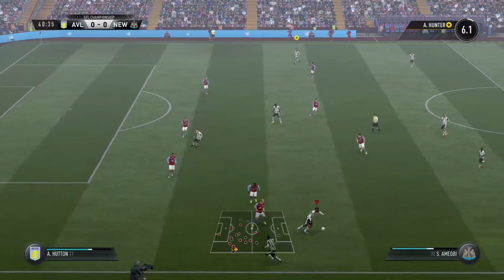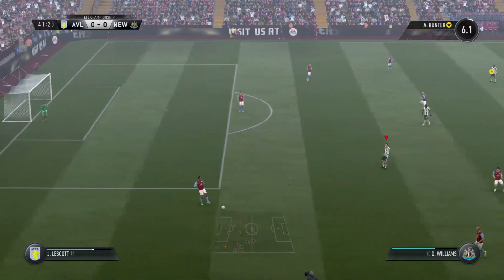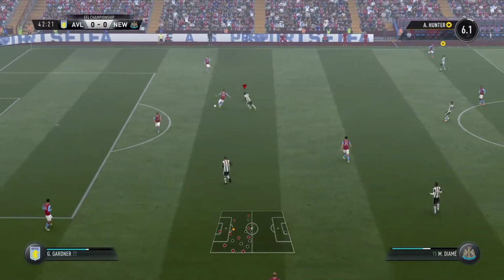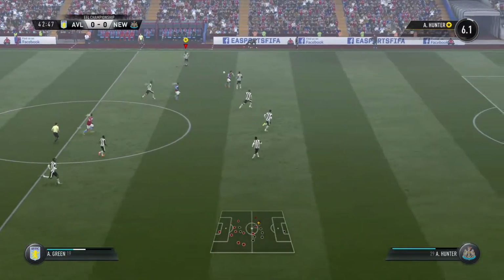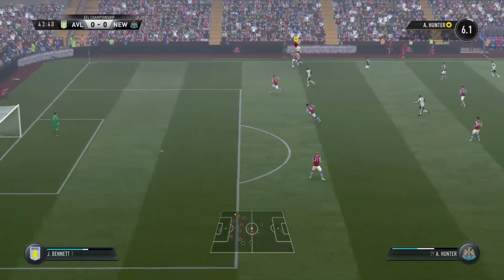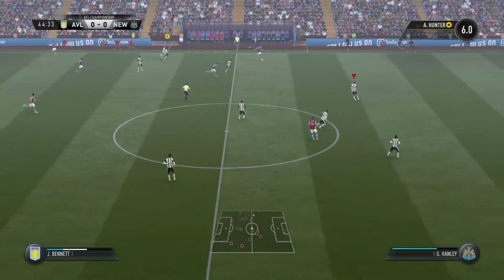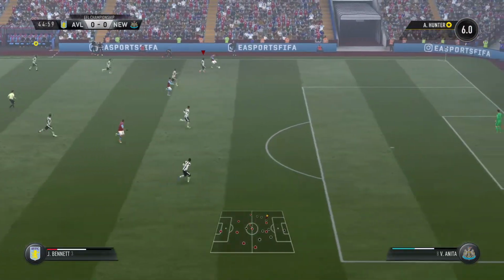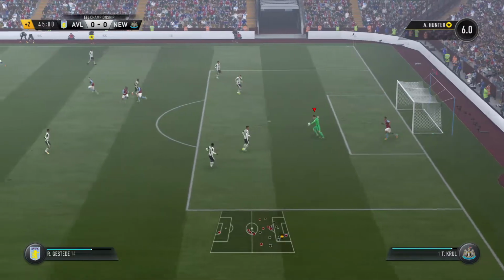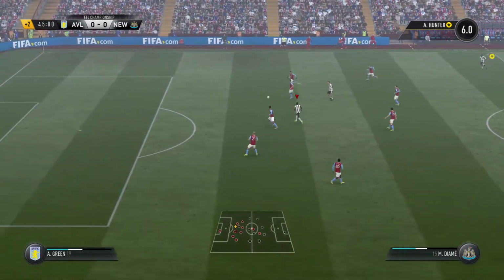Amiobi on the attack here. Well defended, not just getting across, he thought quickly as well. Alan Hutton. Gardner. Hunter. Into the attacking third. Gabriel Agbonlahor. Joseph Bennett. Crowd maybe expected a bit more, but two added minutes. Added time. Moving forward again, and Newcastle United.